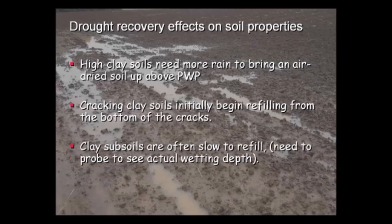particularly in some of the heavy sodic clays where the infiltration can basically stop, and some of the subsoils can actually remain dry even though the surface can be waterlogged. And of course, if you do get waterlogging, that may lead to denitrification. So a lot of that nitrate that was sitting there, if you get really heavy, intense rains that waterlog your soil and make it anaerobic, then a sizable amount of that nitrate can be lost as gases back to the atmosphere.